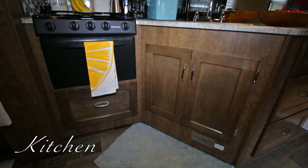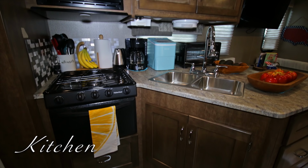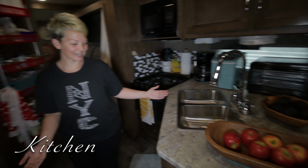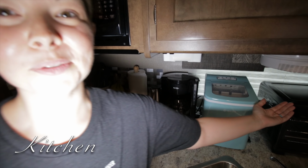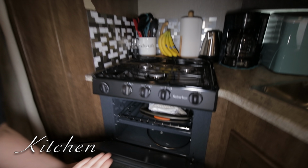This way, step into our kitchen. It's nice and spacious, and we have a sink. Here's where we make our coffee and our ice and our food. And here's where we store things.